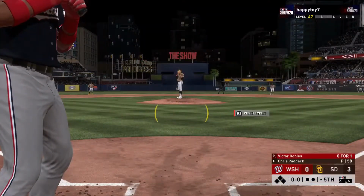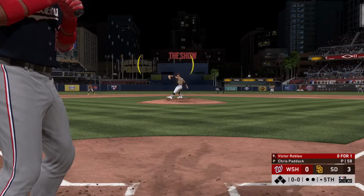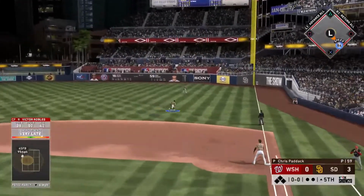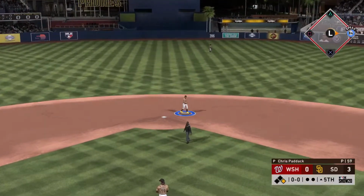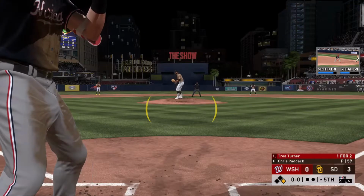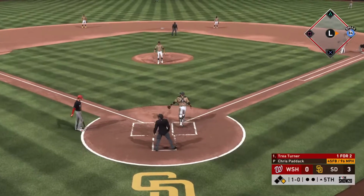Stepping up to the plate, Victor Robles looking to put the ball in play here. He went down on strikes in his first at-bat. Yeah, and kind of shocked he got blown away with a fastball. You could tell he was late on that one. And we'll see if he tries to cheat to something this AB. Here now is Trea Turner. Pitch out. Nothing doing.